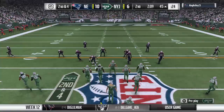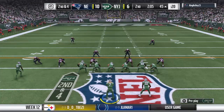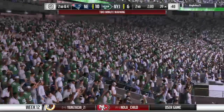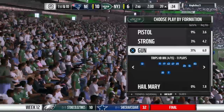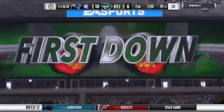This is a setup play, trying to get one last one in before the clock warning. Let's go. Green, 39. From the shotgun now, here's an inside give. And he'll get it inside the 40 to the 39. 2 minutes remain here in the first half. We'll come back to MetLife Stadium after this short timeout.